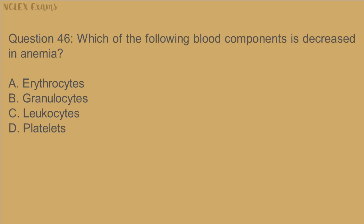Question 46. Which of the following blood components is decreased in anemia? A. Erythrocytes. B. Granulocytes. C. Leukocytes. D. Platelets.